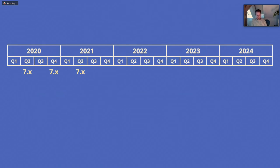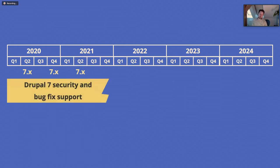So since 70% of Drupal's user base is on Drupal 7, we realized that we need to support Drupal 7. So the current plan is the following. We'll have Drupal 7 releases in the second quarter this year, and the last quarter this year, and one last Drupal 7 release in the second quarter next year. And that's when Drupal 7 security and bug fix support ends. And there's going to be a very long support timeline for Drupal 7 as it is from where it started.